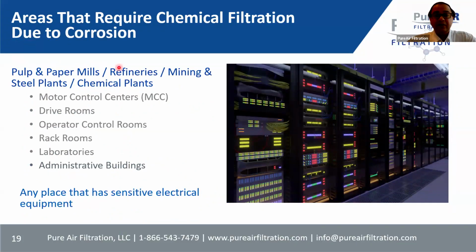So areas that require chemical filtration due to corrosion include the pulp and paper industries, refineries, mining, steel plants, and chemical plants, which have motor control centers, MCC. An MCC is a room where all the electric motors are in a central location. Also drive motors, drive rooms, operator control rooms, rack rooms, laboratories, and administrative buildings. So these are the rooms.